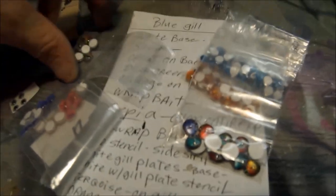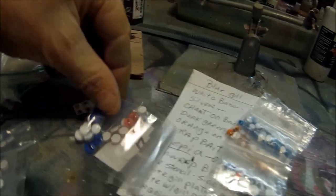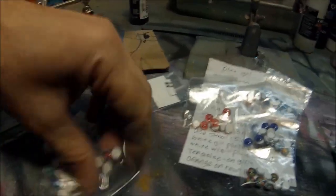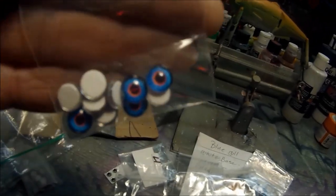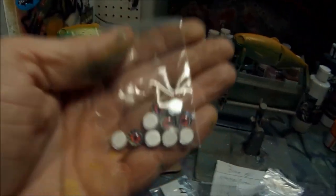Got these guys, the old dragon eyes. And these are some of the new ones I picked up. Really cool colors on these. These purple ones. That's my old set of mixed ones. I had these for a couple baits I did. These guys are really cool too. And then these ones, those are little clocks, if you can see those.